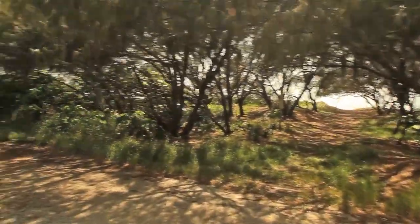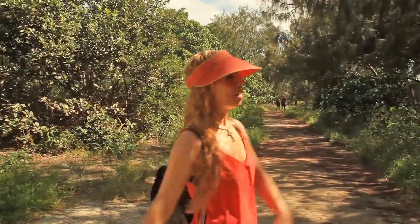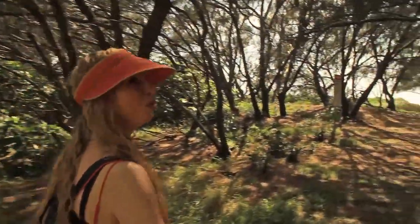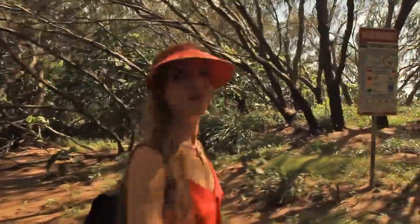And this is a parallel track that you can take. So this is Right Way, and that goes parallel to the Federation Walk, which is what we're doing today, but we're just going to pop up here and have a look at the beach, since there's such beautiful beach access. And there's lots of points for beach access along Federation Walk, but this is the first one and I just can't wait to see the beach.